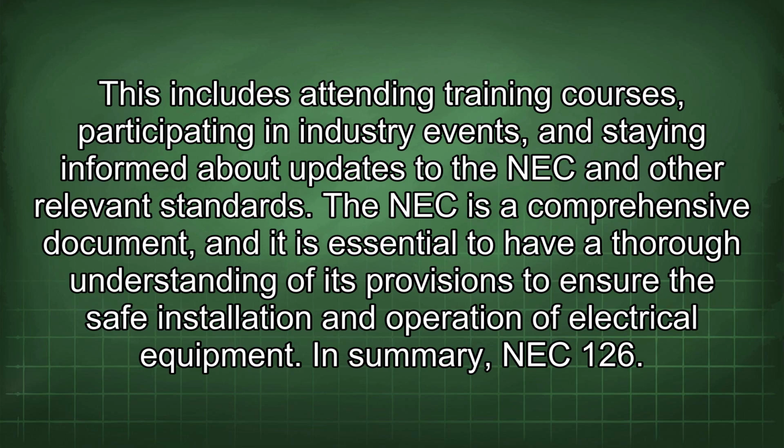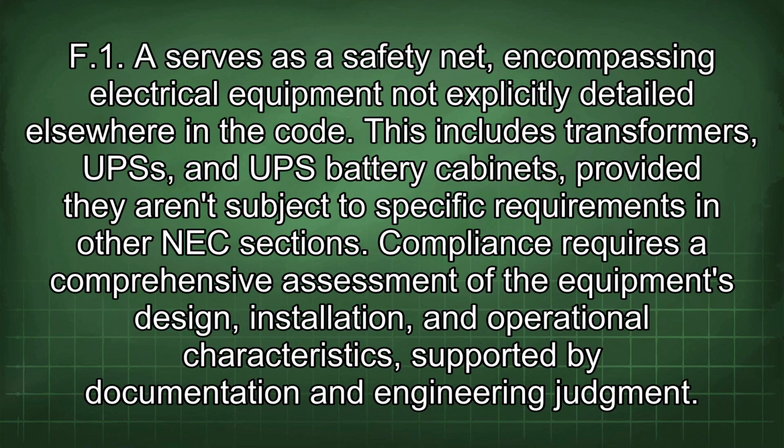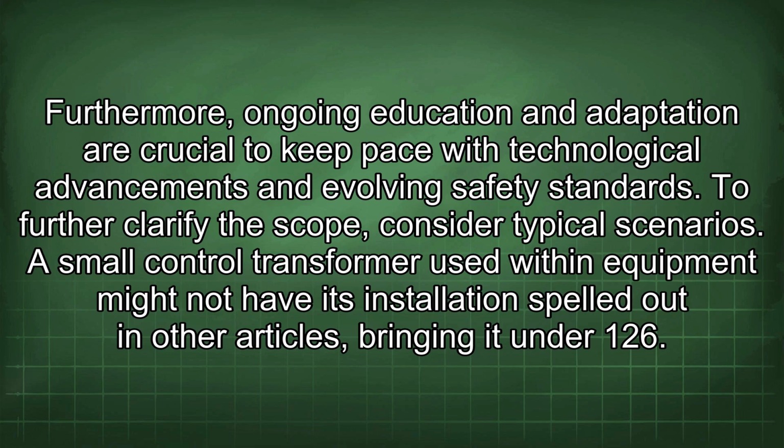In summary, NEC 126.F.1.A serves as a safety net encompassing electrical equipment not explicitly detailed elsewhere in the code. This includes transformers, UPSs, and UPS battery cabinets, provided they aren't subject to specific requirements in other NEC sections. Compliance requires a comprehensive assessment of the equipment's design, installation, and operational characteristics supported by documentation and engineering judgment. Furthermore, ongoing education and adaptation are crucial to keep pace with technological advancements and evolving safety standards.